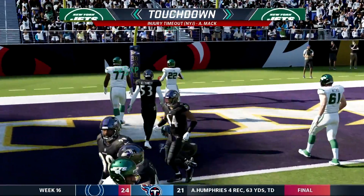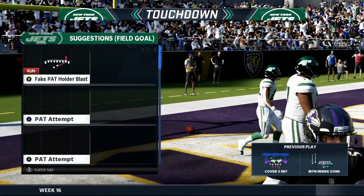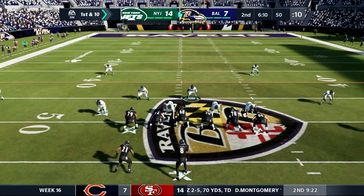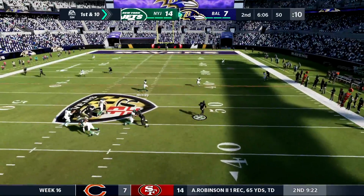Mekhi Becton with the lead block. Touchdown. He blocked 2 guys on that play and pancaked Earl Thomas into the end zone. It's 14-7. How about that kid, Mekhi Becton out of Louisville?